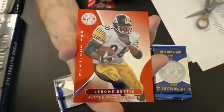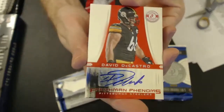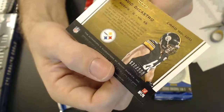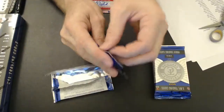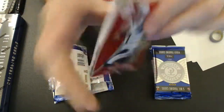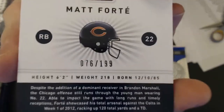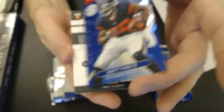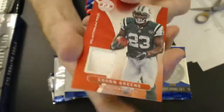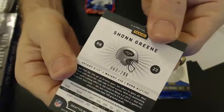Here we go. First pack. Yeah, David DeCastro, red. Red auto for Daniel SMI. These are 20 of 290. Got a Forte Platinum Blue, $199 for the Bears. That will go to Charlie H A R. We got a Sean Green red jersey. Gonna go to John W A G, $299.